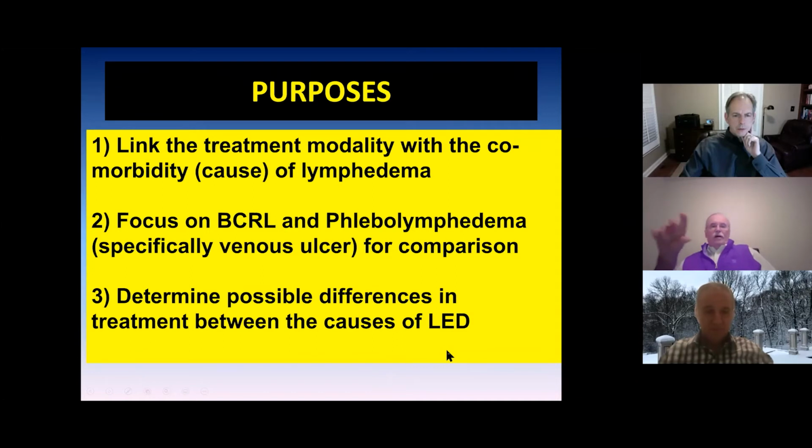The purpose of our study was to link the treatment modality for lymphedema with the comorbidity or cause of lymphedema, and to particularly focus on breast cancer-related lymphedema and phlebolymphedema. And here, as a surrogate, we use venous ulcer for comparative purposes, and to examine whether there are any possible differences in the treatment given dependent upon the cause of lymphedema.